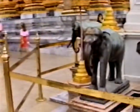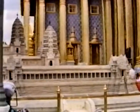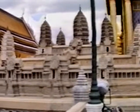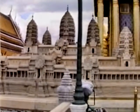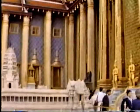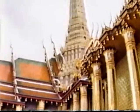The bronze elephant represents the white elephants of the king. And look at this model. This model is made of sandstone. Have you ever heard about Angkor Wat? One of the seven wonders of the world. This is Angkor Wat. It is the Hindu shrine for the god Shiva. The Cambodians built it in the 12th century, about 800 years ago.